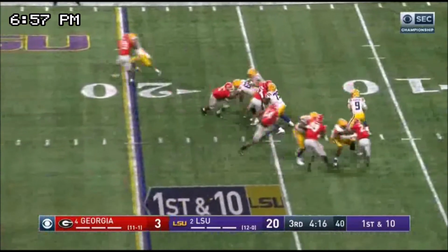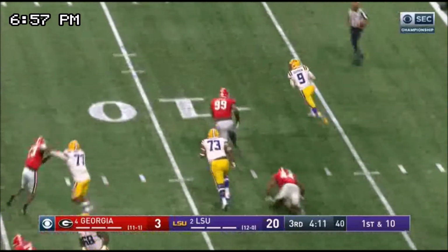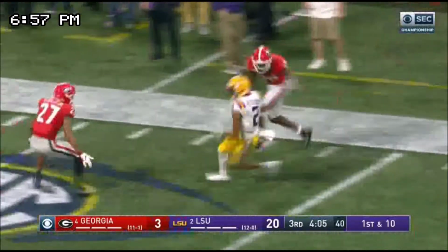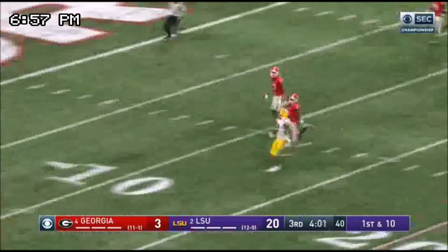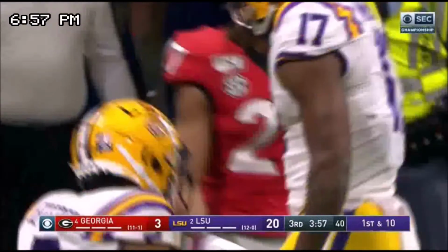Here comes the blitz on Burrow. They're giving chase, and he somehow escapes again. And now throws late on the run. Got it! Justin Jefferson. Jefferson. Gonna run out of real estate, but it's first and goal for LSU.